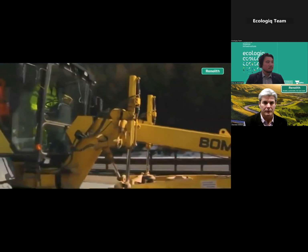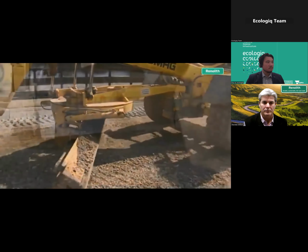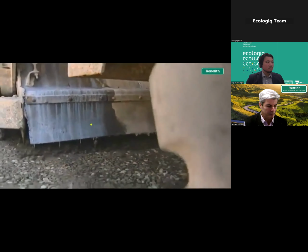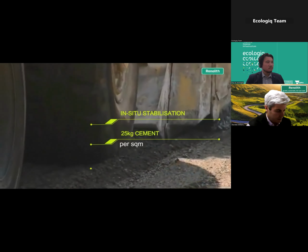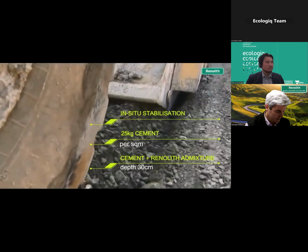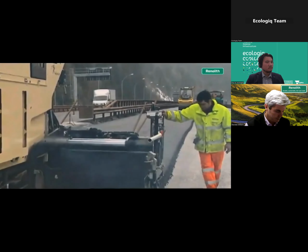The pavement was reconstructed over a 4-week period. The existing bitumen courses were removed, the existing base layer was strengthened with a mix of coarse gravel, 25 kilos of cement per square metre and Renolith admixture to a depth of 30 centimetres. A new asphalt wearing surface was applied.